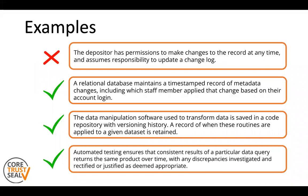Just to give you an idea of some kinds of statements that might appear in those responses and what could be considered a good or not so good statement. On the not so good side, it was leaving it totally up to the depositor to make sure that they keep a manual record of the changes. So yes, that does allow for some provenance, but doesn't give any enforcing and credence really to whether or not all those changes are really tracked.